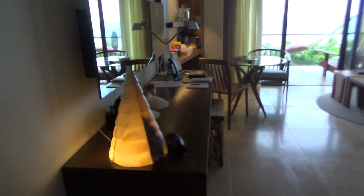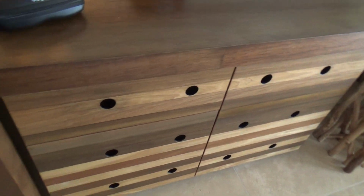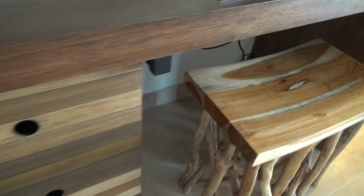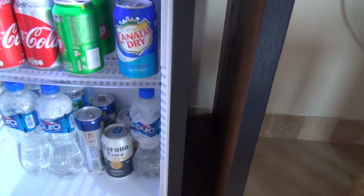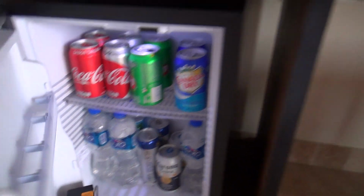Kleenex, little potted plant, unusual lighting fixture here. There's not much drawer space. There's only 3 drawers, and then the mini bar is right next to it here. So the mini bar has your standard water, orange juice, a Corona Light, Canada Dry Club Soda, 7-Up, and Coca-Cola products in there.